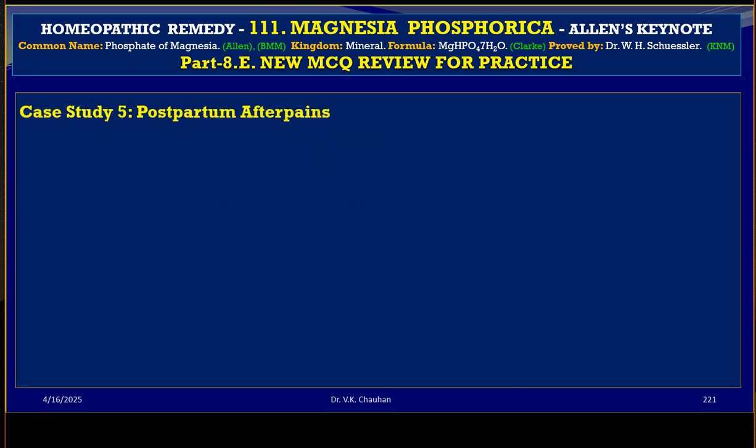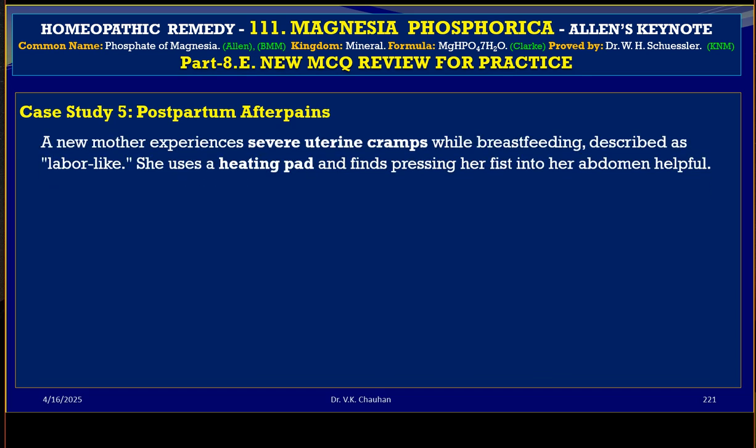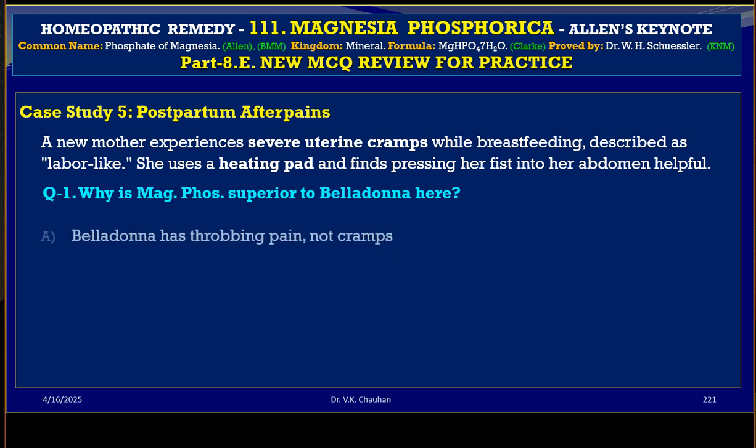Now we have case study 5. Postpartum after pains is the theme. The case is a new mother who experiences severe uterine cramps while breastfeeding, described as labor-like. She uses a heating pad and finds pressing her fist into her abdomen helpful. Now question one comes: why is Mag phos superior to Belladonna here?